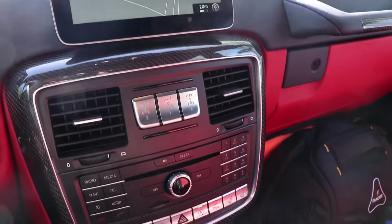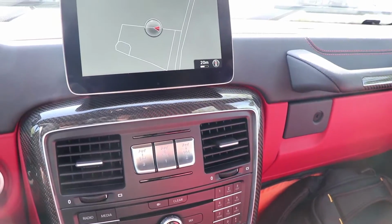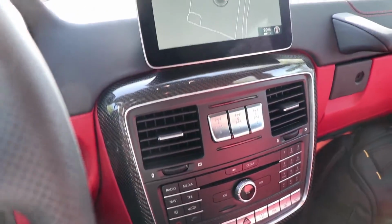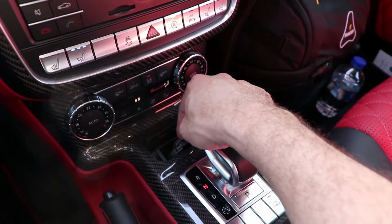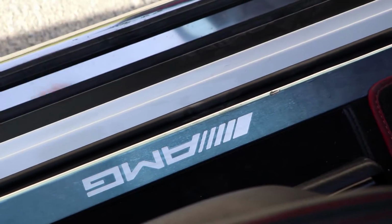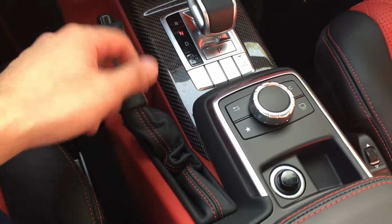So that's it for the interior, guys. We don't want to go so much into details. Of course, there are different driving modes the car has, you know. This is a perfect size place for the key. AMG logo here, illuminated at night. The system is from Harman Kardon. Very cool features, guys. The handbrake, it's still handmade.